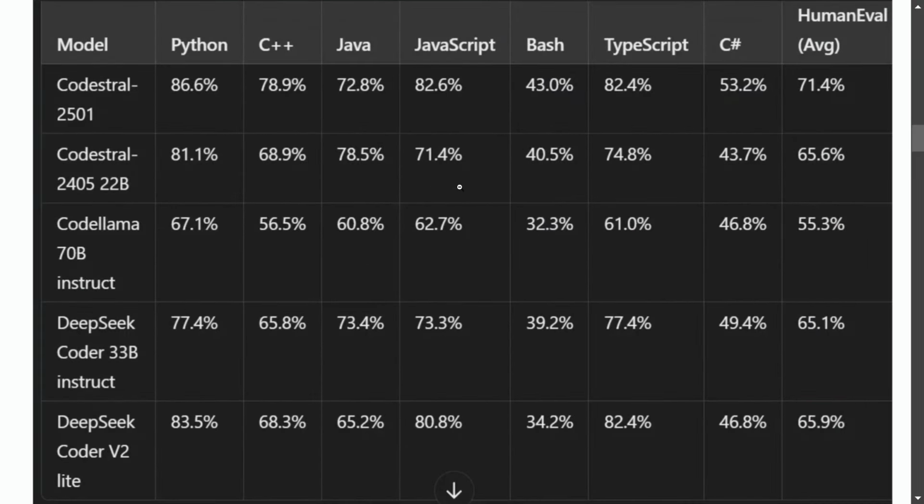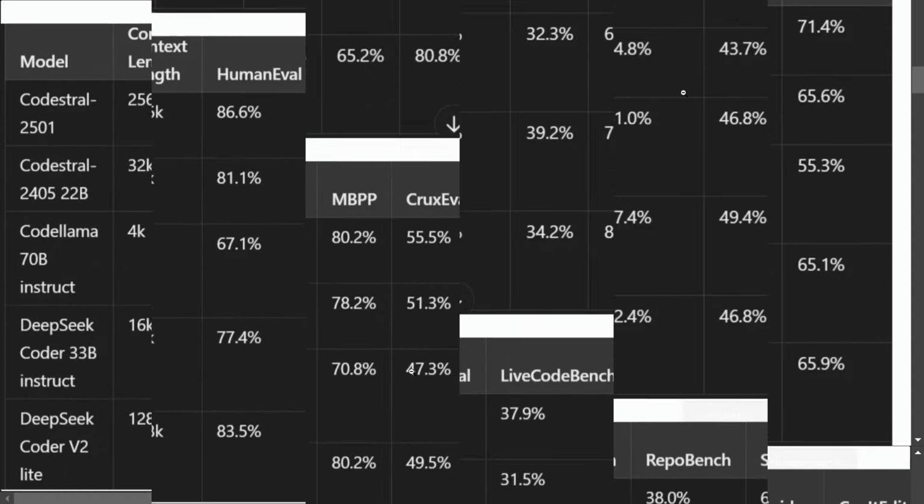So if you see here, for Codestral 2501, Python, the score is 86.6, which is better than DeepSeek Coder V2, which is the second best. Similarly, for C++ also, it's the best right now, 78.9. For Java, it is slightly outperformed by DeepSeek Coder, but still the numbers are good. It's not performing well on Bash and C#, as we can see, but still it's the state of the art result for Bash alongside C#. So I think these languages are a little difficult to pick. And on human evaluation, the score is the highest, as you can see, 71.4, which is pretty good.